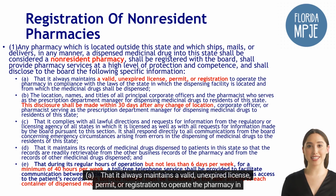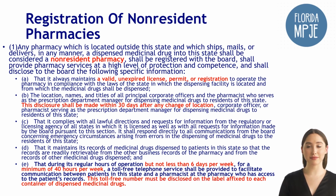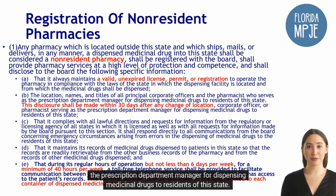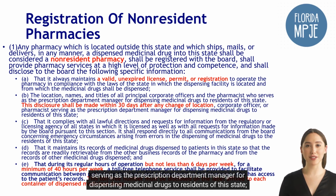A. That it always maintains a valid, unexpired license, permit, or registration to operate the pharmacy in compliance with the laws of the state in which the dispensing facility is located and from which the medicinal drugs shall be dispensed. B. The location, names, and titles of all principal corporate officers and the pharmacist who serves as the prescription department manager for dispensing medicinal drugs to residents of the state. This disclosure shall be made within 30 days after any change of location, corporate officer, or pharmacist serving as the prescription department manager for dispensing medicinal drugs to residents of the state.